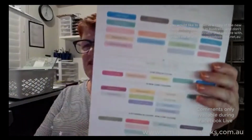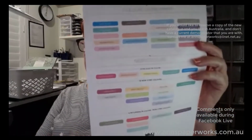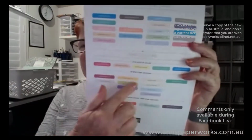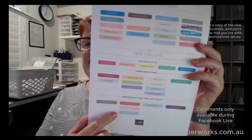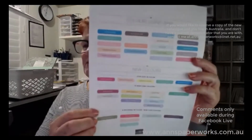I'm going to do a full Facebook Live on the colour refresh, but I will show you some of the colours. This is just a printout, so you know that they're not going to be perfect, but you can see down here some of the new colours, and also these are some of the returning colours. I'll give you a better look at those with some cardstock swatches.